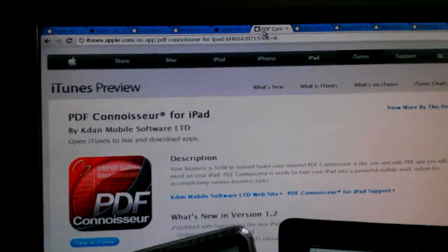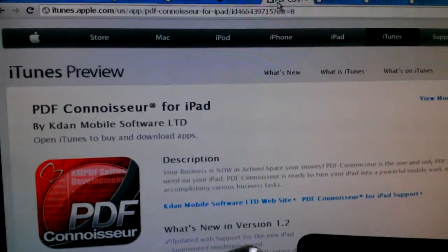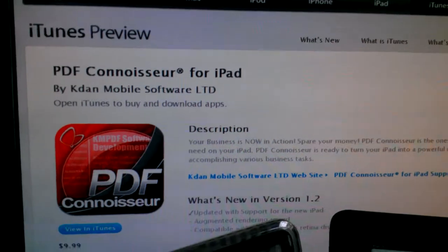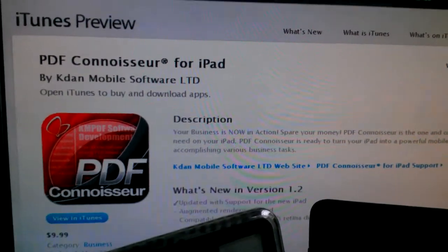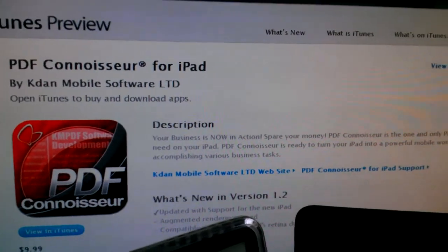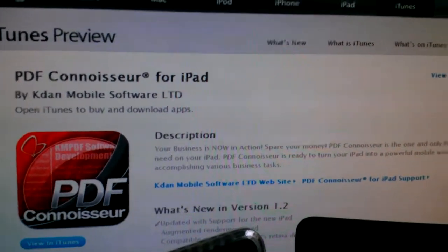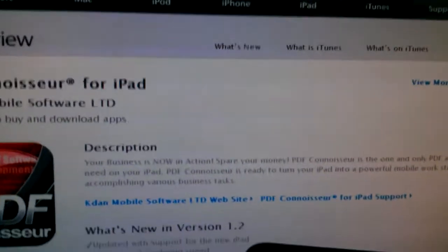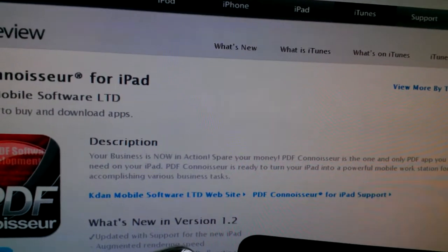The next must-have tool is a good PDF reader and editor. Every business knows most of what people are dealing with is in either Word or PDF format. The native email program, for instance, on the iPad can open PDF documents, but it's bare bones. There's a program called PDF Connoisseur that will not only let you open PDF files of all different types, you can edit them and create them.